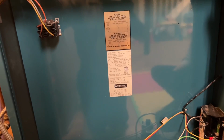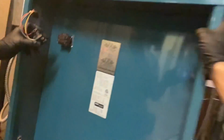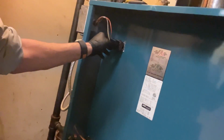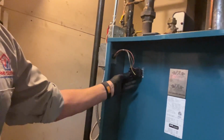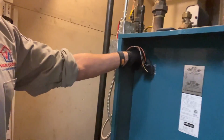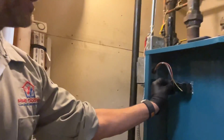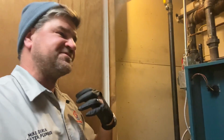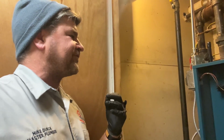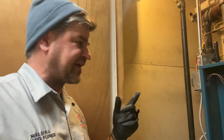One of the first things I do when I check out a steam boiler is make sure that the thermostat relay, which is this doodad right there, is secure, and not by just pushing it in like that. We're also going to take a zip tie and wrap it around the actual relay itself, because I have many service calls where the harness becomes disengaged from the relay, and it prevents boiler operation. So a very simple thing.